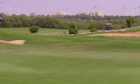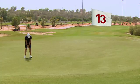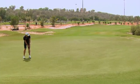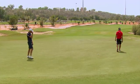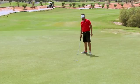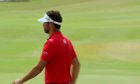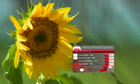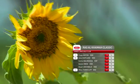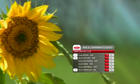Miles Tunnicliffe gained his first birdie on the back 9 at the par 3 12th. Meanwhile, Craig Hinton dropped a shot on the 11th to reduce his lead to 1 shot. He failed to birdie the next 3 holes. Zane Scotland's short birdie putt went left and kept him just behind Hinton. So 5 professionals stand within 2 shots of the leader Craig Hinton, and the group includes 2-time European Tour champion England's Miles Tunnicliffe. Let's join Tunnicliffe on the 15th hole.